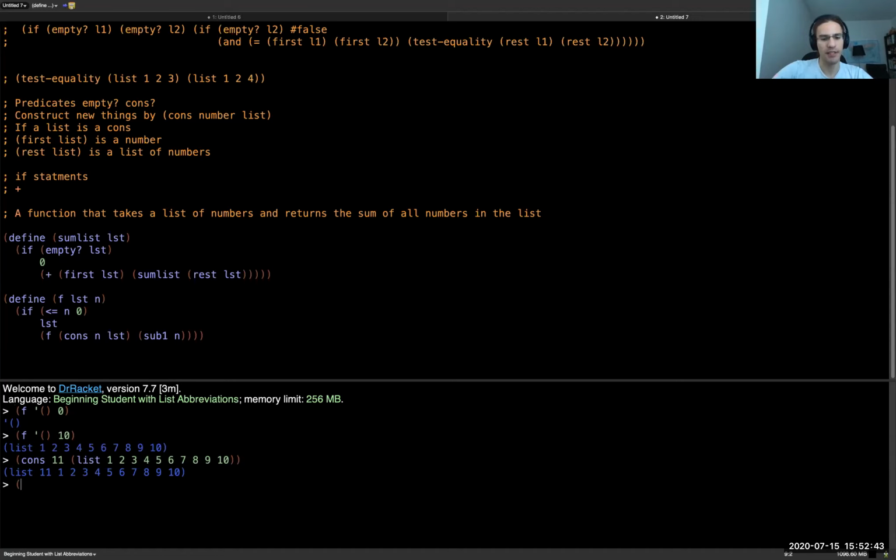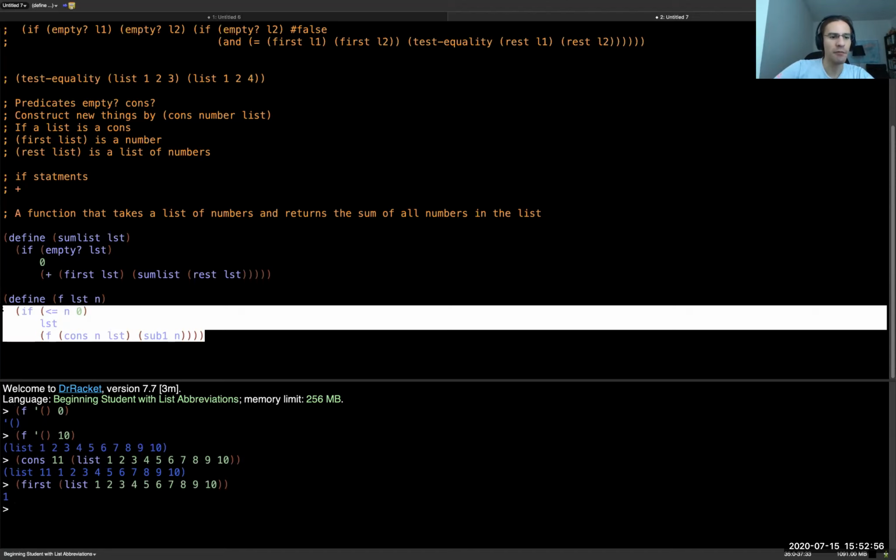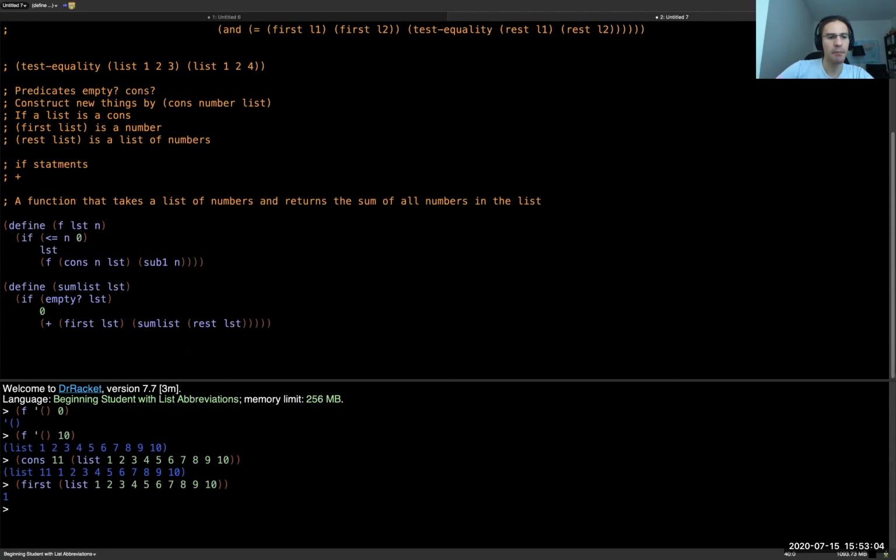So the first of this list is going to be 1. Okay, so that's a quick way for building lists. Now that we have this way of building lists, we can put that into SUMList, and we can step SUMList f empty list. And so now this would sum the numbers 1 through 10, right? If I put f list 10.